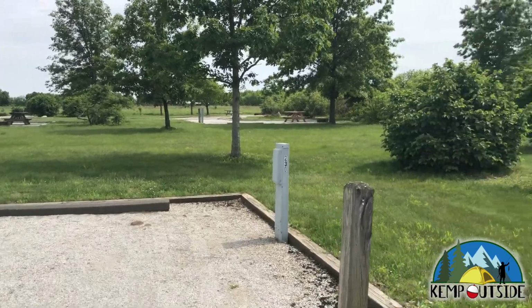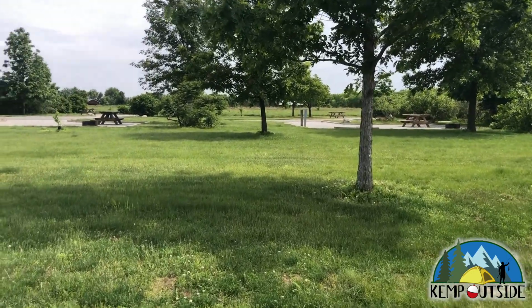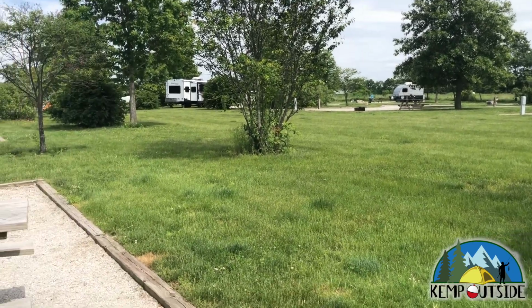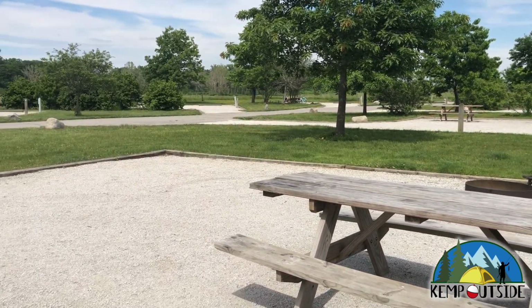Again, no water or sewer hookup at the sites in this loop, but there are a lot of water spigots around the campground. And this site is equipped with a fire pit with grill grate and a picnic table. And that's a look at Site 230 and the sites in this video.